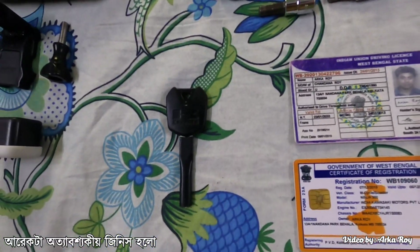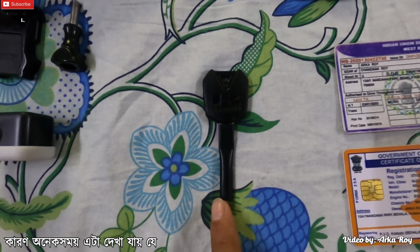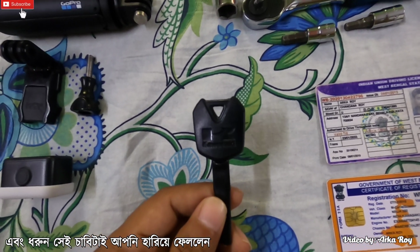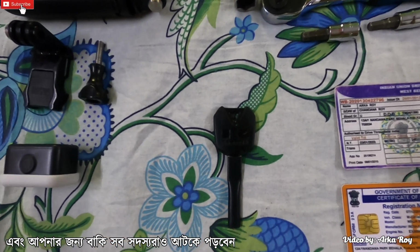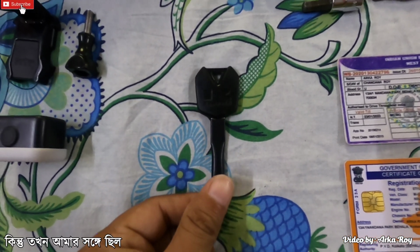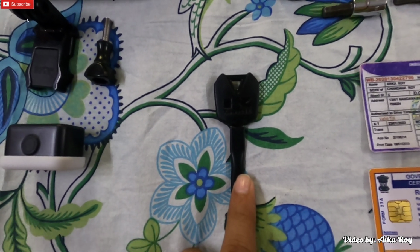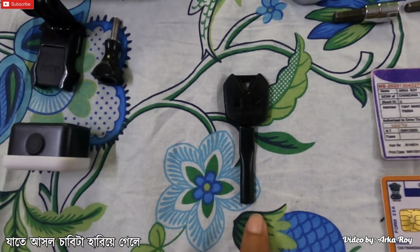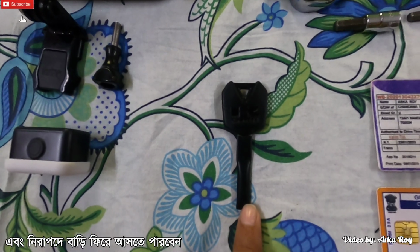Another most important thing is that you must carry a duplicate motorcycle key, because many a time it is found that you are taking only one key, and suppose you lost that key, then you are stuck on the trip, and for you the entire team member is stuck. I had the same experience previously also, but I had carried a duplicate key with me that saved me and my entire team. So you must carry a duplicate key and keep it in a separate place, so in case your original key is lost, you can use this key to start your motorcycle and come back home safely.